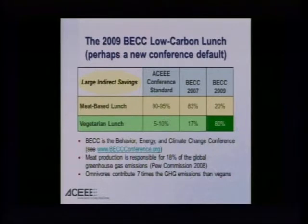And then we turned the registration around. Instead of having meat-based as the standard fare, we said, aha, vegetarian was the standard fare. You could have your meat, and so we reframed the choices. And we got 80% of the people to go vegetarian. Quite a difference by reframing the choices. The interesting thing is we got not a single complaint from anybody.